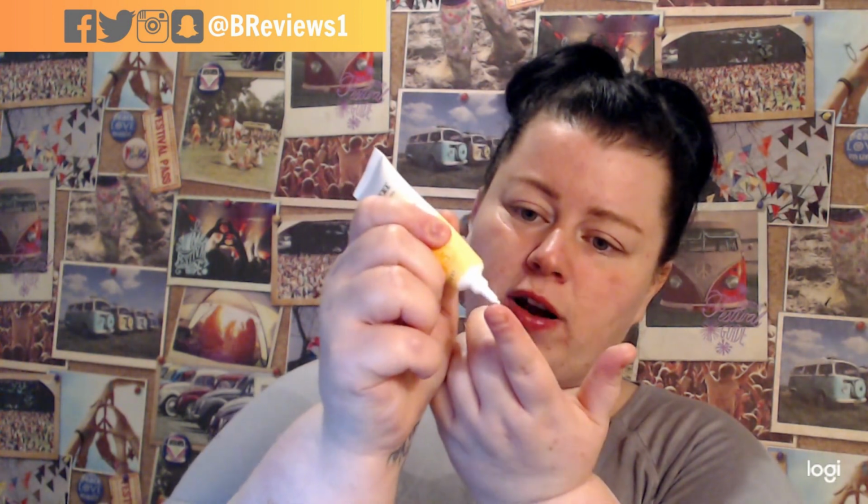So we are just going to take a little rice grain amount here. I think that is enough. And we're going to rub that into both fingers. And then we're going to apply straight under the eye. It says pat, pat, pat, pat, right under the eye. This one reminds me a little bit more like tea tree, but not really tea tree.